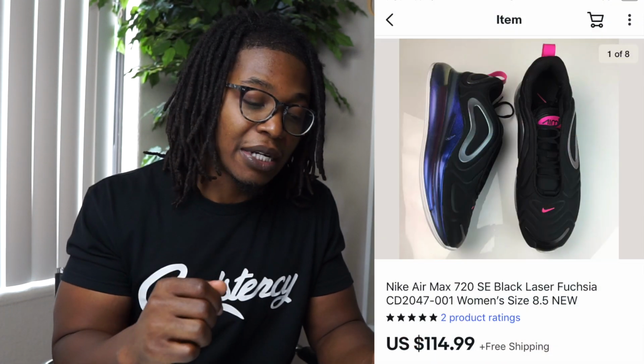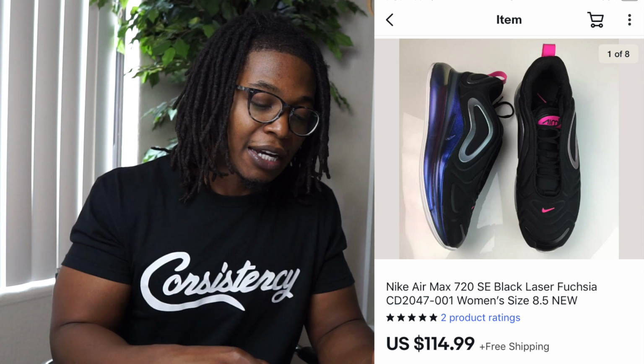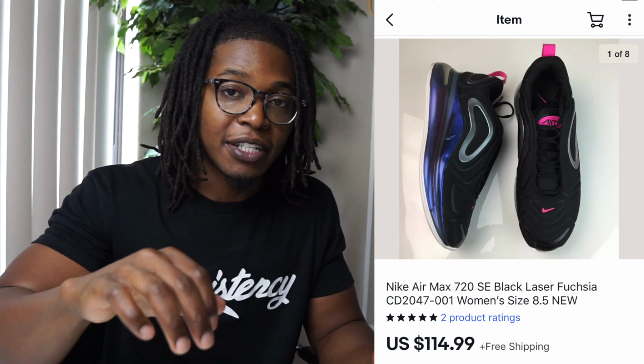Something else that stood out to me, at least, we sold a bunch of Adidas shoes. That was really good. I think 5 or 6 pairs sold in a short amount of time, so that's always a really good thing. Next up, we got a pair of these Nike Air Max 720s in this black and fuchsia colorway. I was getting a ton of messages for this shoe in particular.